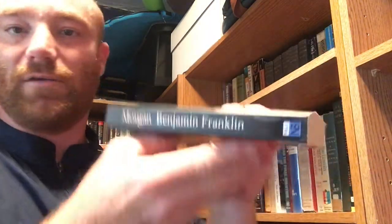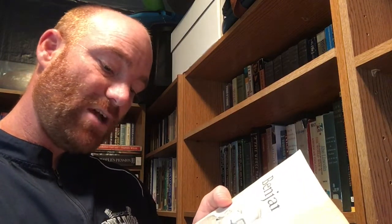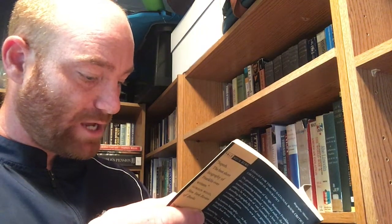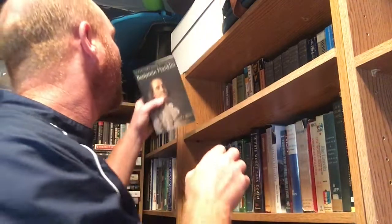All right. Next one's from one of my favorite authors. This is a really good book. This is Edmund Morgan's Benjamin Franklin, and I've read this, enjoyed it, or I thought I read it anyway. I'm pretty sure I read this one. This is from the Yale University Press out of New Haven and London, and it is a 2002 printing. No, I lied. 2003 printing, excuse me. 2003. But I love Edmund Morgan.